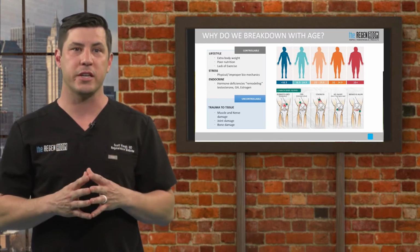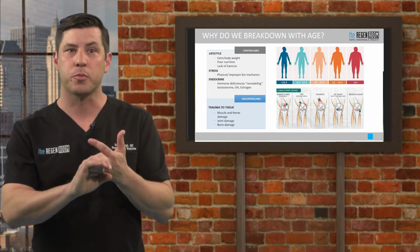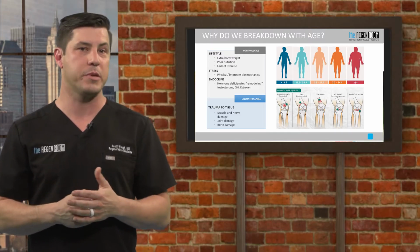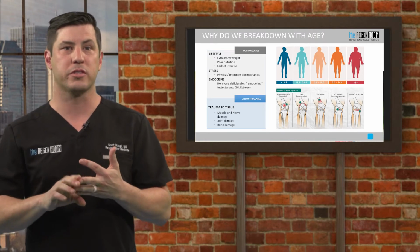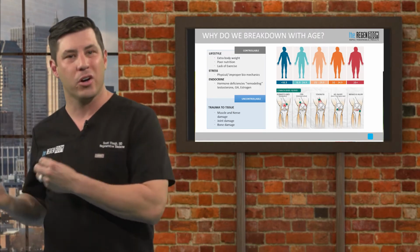And so all three of these things, our lifestyle, stress management, and endocrine function, are super important for how our body degenerates. On the other hand, we have the uncontrollable factors. Now, most people know that those are your uh-oh moments. Those are your slip and falls, your car accidents, things that cause physical damage to your body, whether it be a broken bone, a torn muscle, tendon, ligament, those types of things. So we have controllable and we have uncontrollable factors that lead to degeneration.